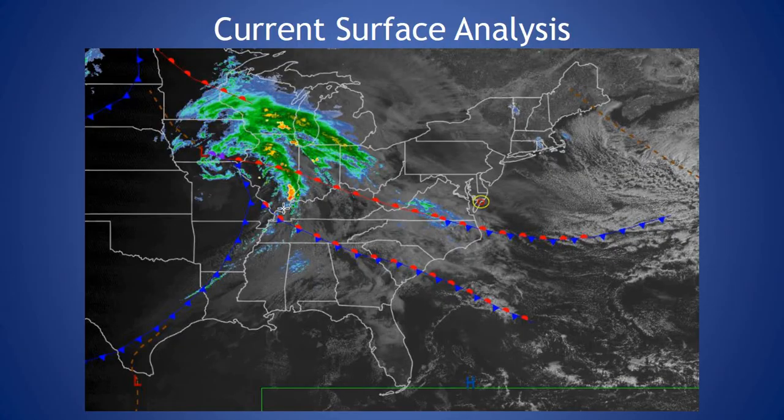So taking a look at our current surface analysis, we have this area of low pressure currently across the western portion of the Great Lakes. Going to be moving towards our region for today. We'll have a weak boundary move through as a weak warm front for later on during the early afternoon hours today. That could give us a brief sprinkle, but most likely won't occur. But the rain shower activity will move through the region for the early overnight hours. And as I mentioned, even a very slight chance of a thunderstorm, around 15%.